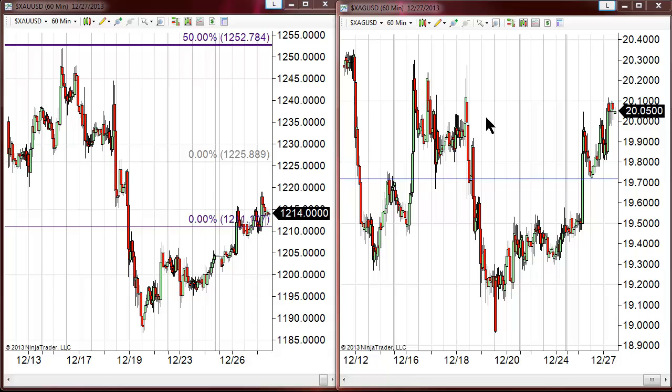As far as silver goes, we're looking at a market that's trading at $20.05, so it's back above $20 per ounce. We are looking at support at around 19.70 currently, the low 19.75, the high 20.23, and with gold, the low is 1209.20 and the high 1220.